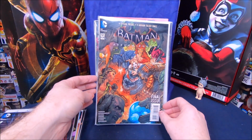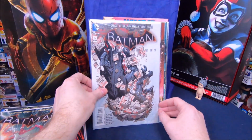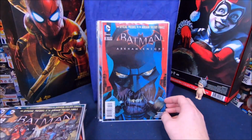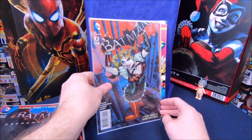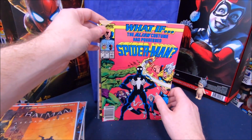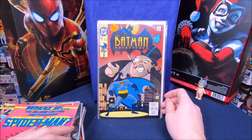Arkham Knight number 12. That's a cool issue. Number 11. Number 10. Number 9. Number 8. Number 7. Number 3. Number 2. That's a cool cover. Number 1. What If number 4. Now, I think this issue's worth a bit, but it's got a big chunk out of it, sadly. So that brings the value right down.